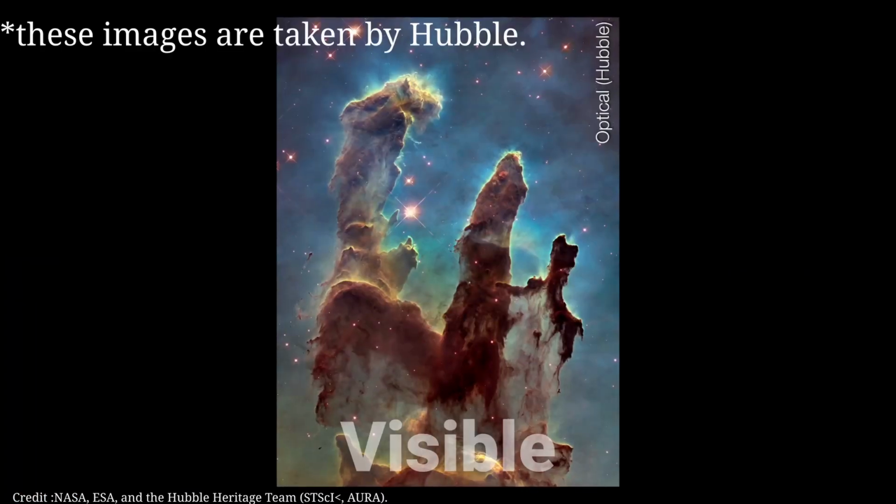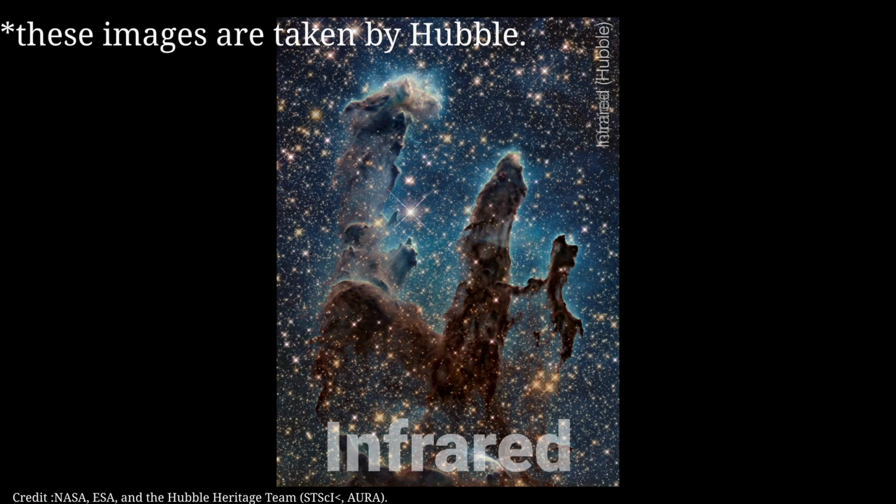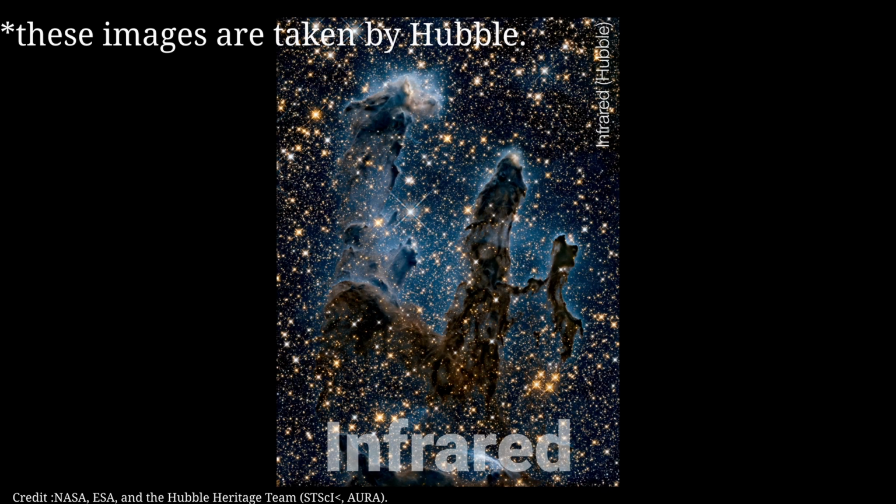The reason Webb was able to look through this has to do with the fact that it uses infrared light and not visible light to see objects. And the difference comes from the fact that visible light is scattered a lot by these dust particles and gas clouds. So when we try to look for visible light from the background stars, most of it gets absorbed by these dust clouds and never reaches the telescope. On the other hand, infrared light can pass right through these dust clouds almost like they don't even exist. It is similar to how blue light gets scattered more easily than red light.